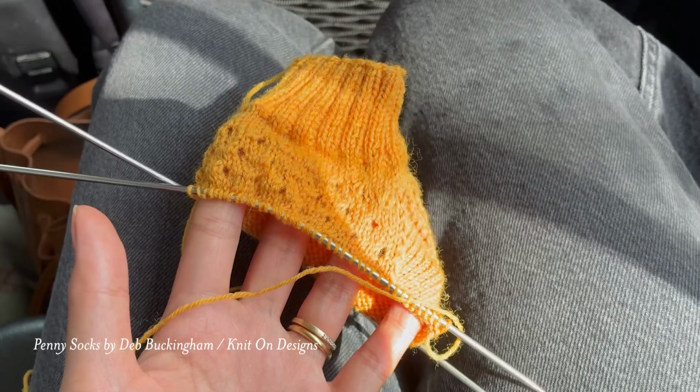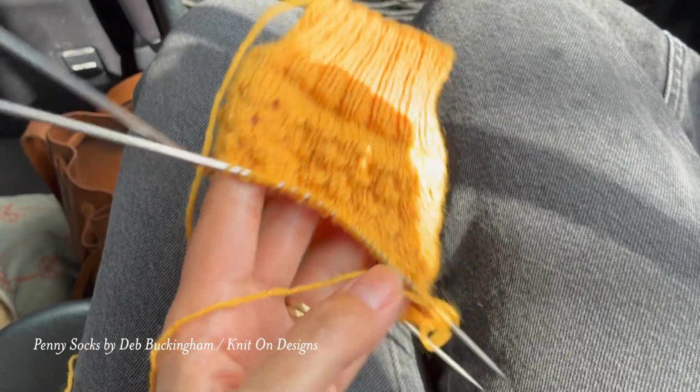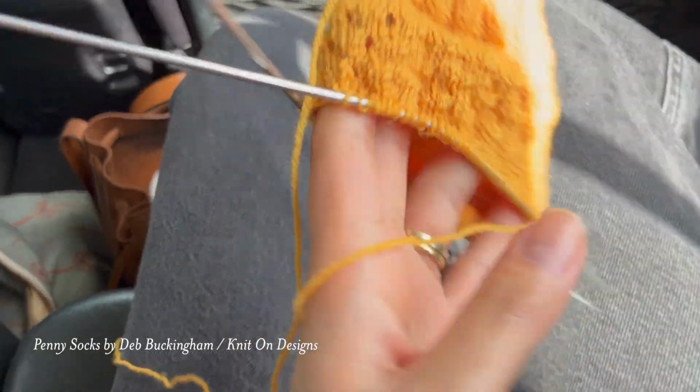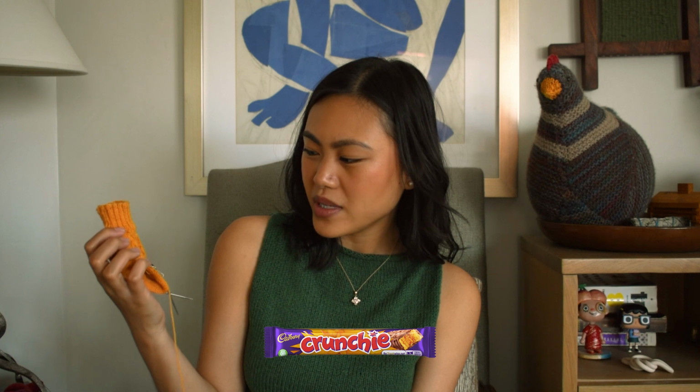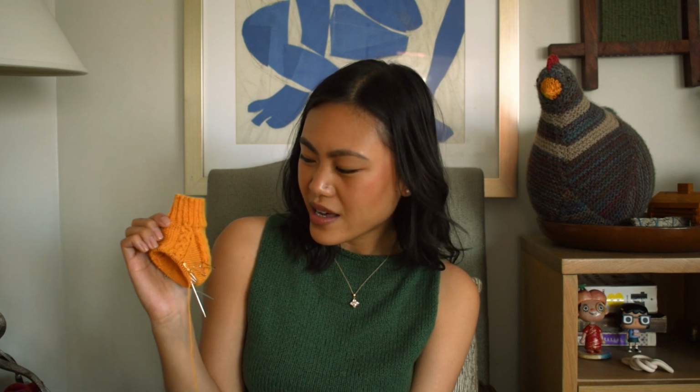So I was initially knitting the penny socks, which is a free pattern on Hobbii, but I wasn't finding it to be very intuitive. It is like a lace pattern, and I find cables to be a little bit more intuitive for me. And so because this yellow kind of reminded me of honeycomb and crunchy, I decided that maybe a honeycomb would make more sense.